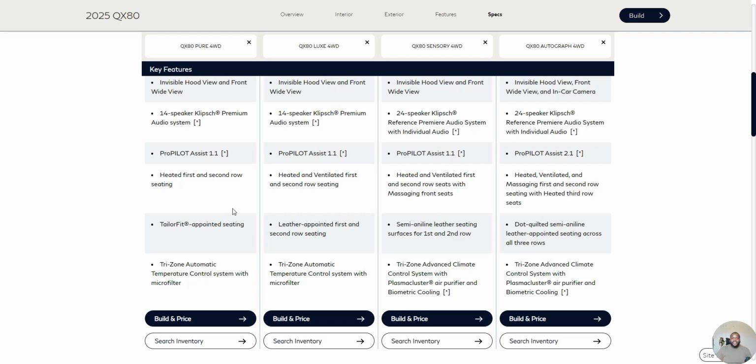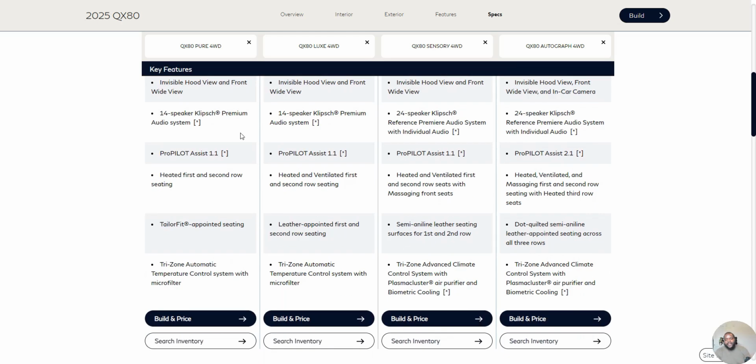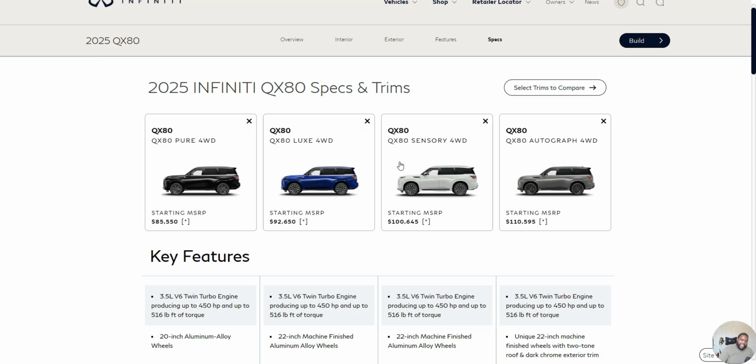You're pretty much getting everything that every other trim is getting, except for things that you may not even care about. So if you care about ventilated seats, I mean, that's a luxury feature, right? If you care about ventilated seats, if you care about the Pro Pilot Assist 2.1, if you care about getting 24 speakers, then yeah, you have to upgrade a little bit. But if we're just talking what you get, the value, best bang for your buck, the Pure trim all the way, no questions asked.